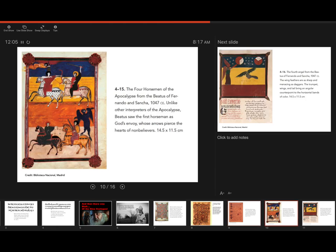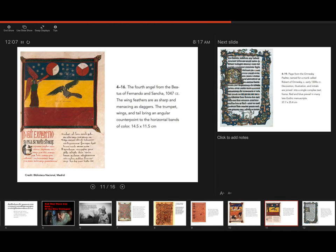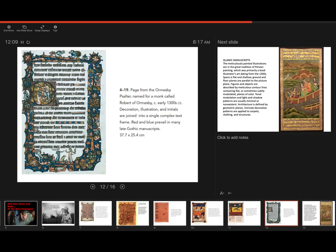Now, look, not everybody could afford a Bible, right? But people did this stuff where they would commission what they call a book of hours.